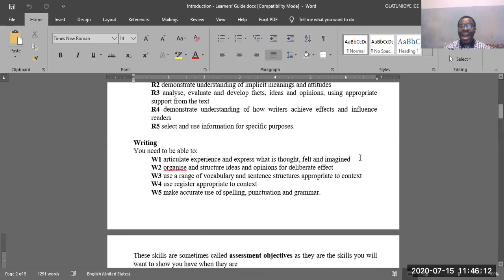You're able to organize and structure ideas. Once you are able to gather the ideas, you should be able to structure them. You should arrange them according to the hierarchy that is expected, and this is done deliberately to create effect, from the simple to the difficult, from the known to the unknown. You need to learn how to arrange when you are writing.